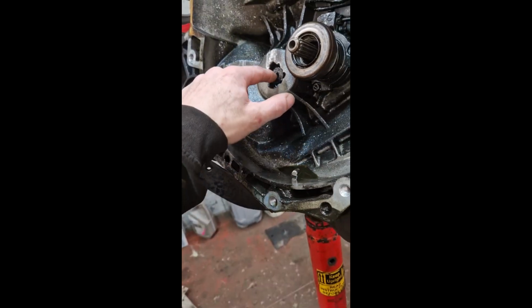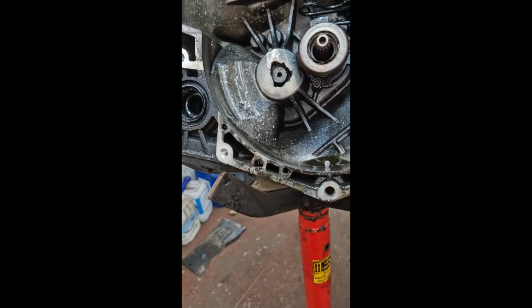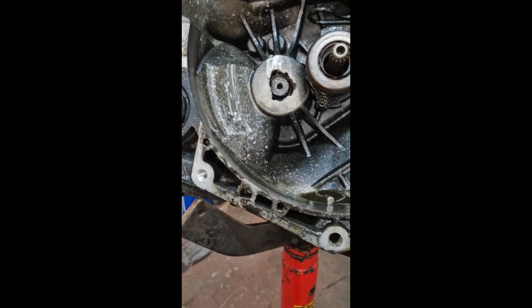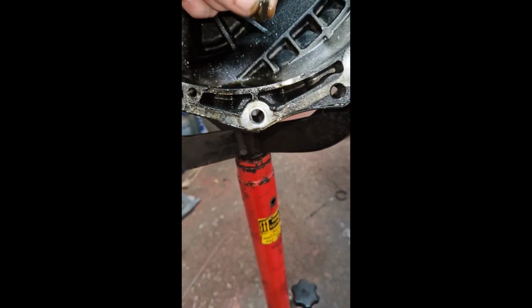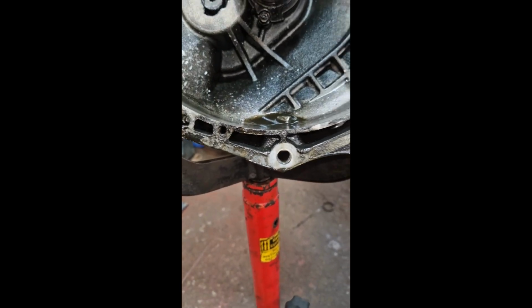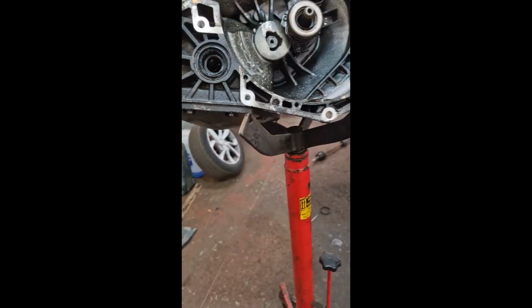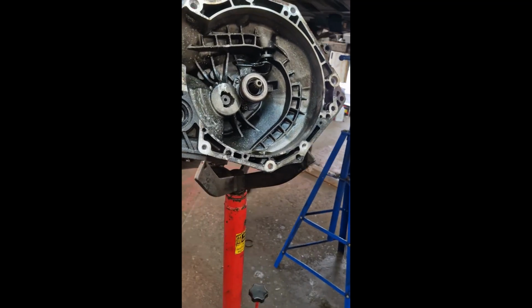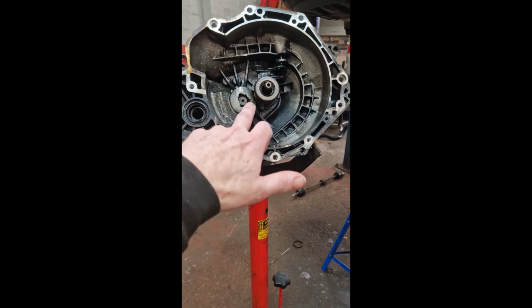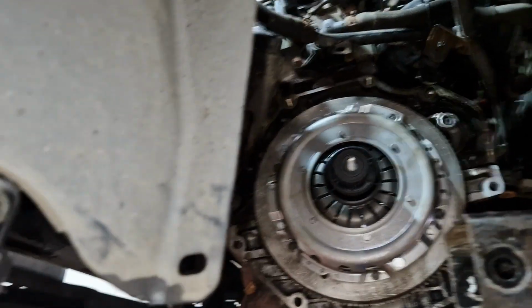So obviously this is the input shaft, and this is its output shaft, blowing itself to bits. So all the alloy, well, there's a big bit of metal pin of some sort. So this is complete scrap now. That can't be saved at all. That's just for the bucket, to be honest with you. I wouldn't even try and salvage anything from it. So there you go, guys. One blown to bits gearbox on the Corsa. So we've got our new clutch in there.